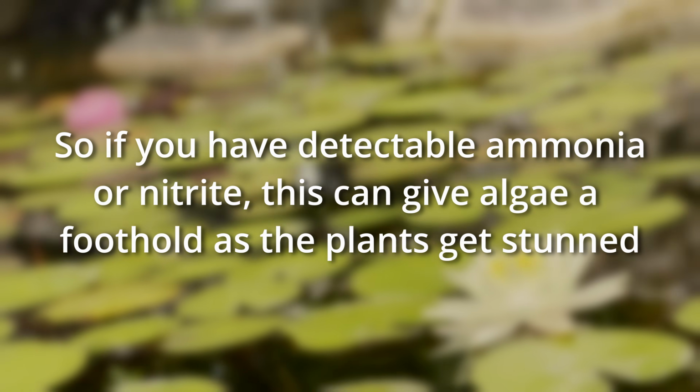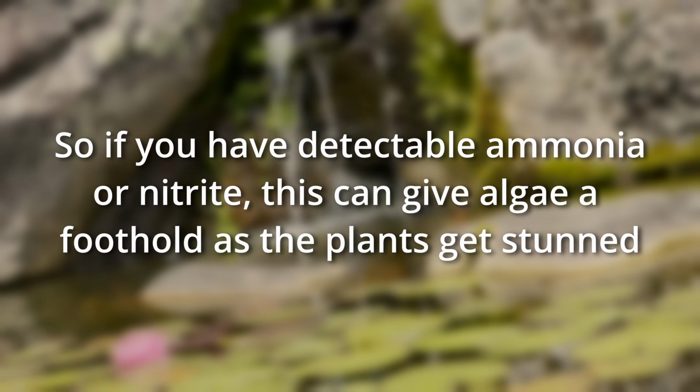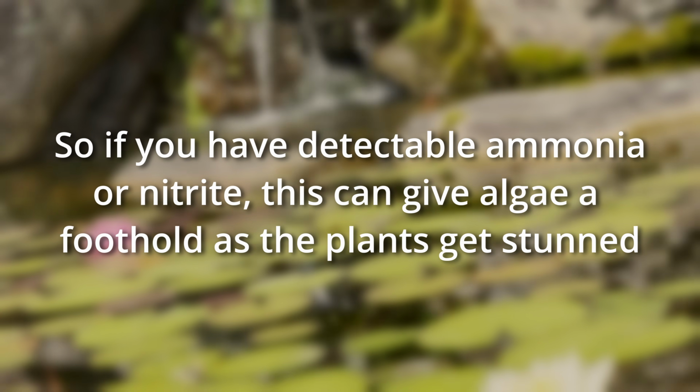So, algae is able to tolerate the ammonia and nitrite better than the plants and the fish. So in these systems, the algae might grow just fine, while the plants either struggle to grow or maybe even die. So a lack of biological filtration might explain why algae grows just fine, while your plants are not doing so good.